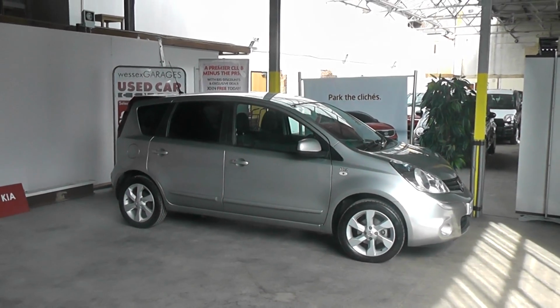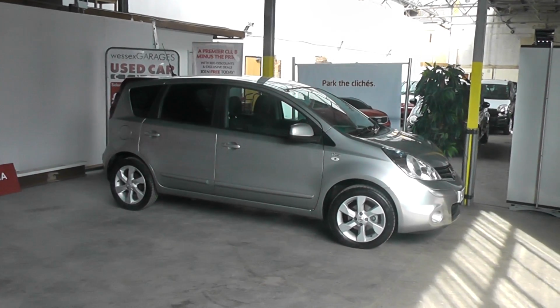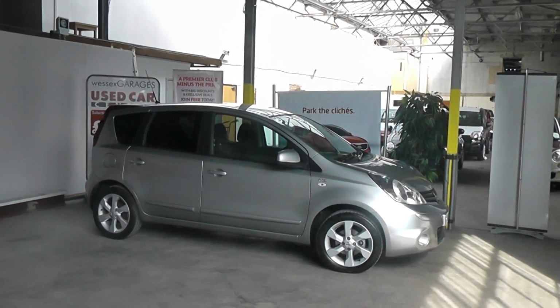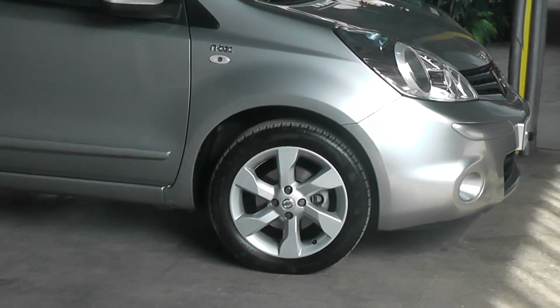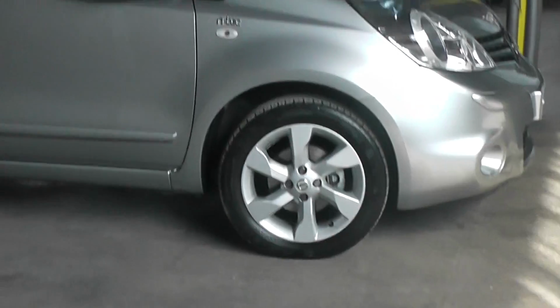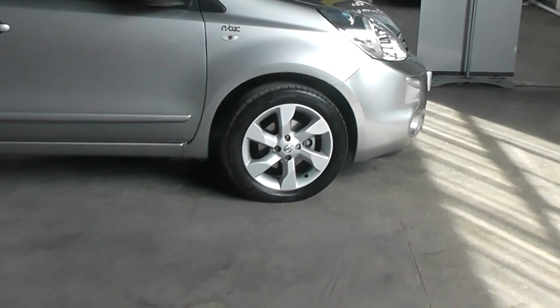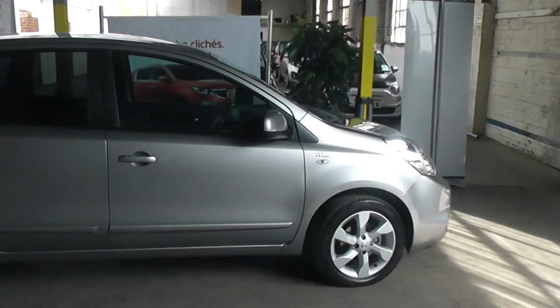The car we're looking at today is the Nissan Note N-Tech. The car has a 1.6 litre petrol engine in it. The car is an automatic, a 5-door, comes finished in a silver paint. As you can see, the car comes complete with 6-spoke Nissan alloys which are in fantastic condition. No scratches, scuffs or marks at all. Also, the car's tyres are in fantastic condition. Tyre tread depth ranging between 5 and 7 millimetres on all 4 tyres.